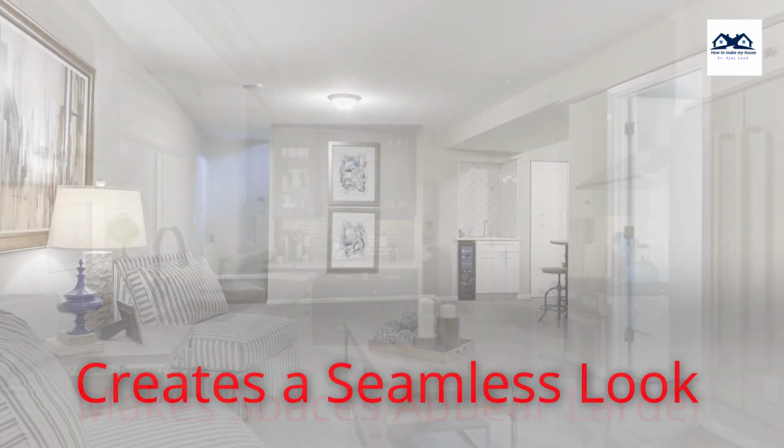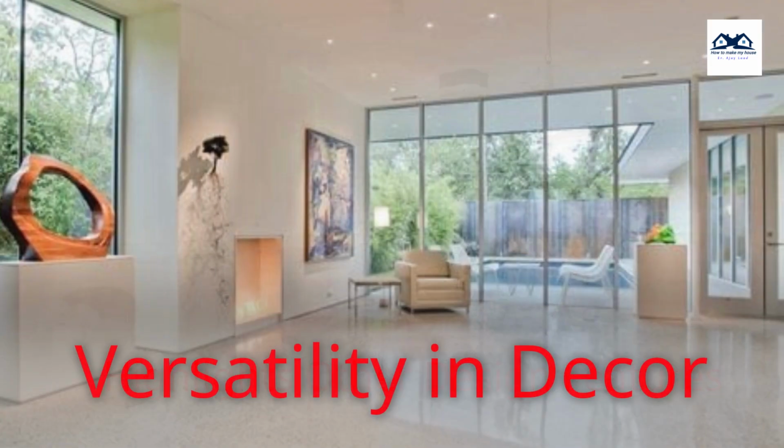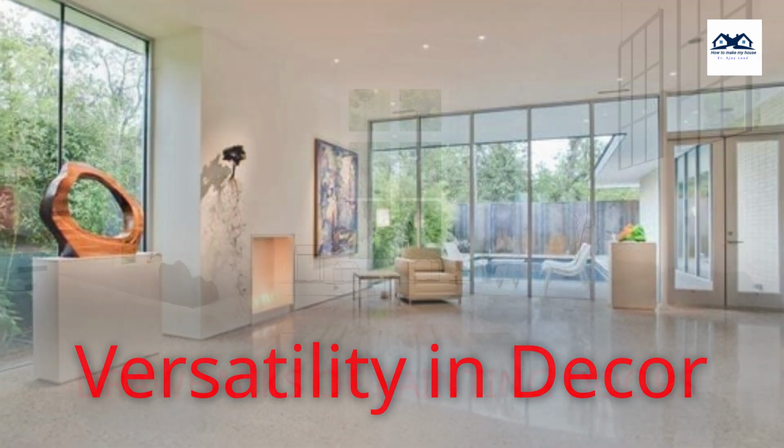Creates a seamless look. Makes spaces appear larger. Highlights other design features. Versatility in decor.